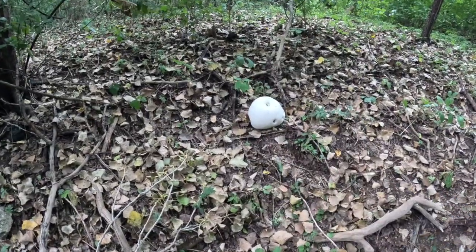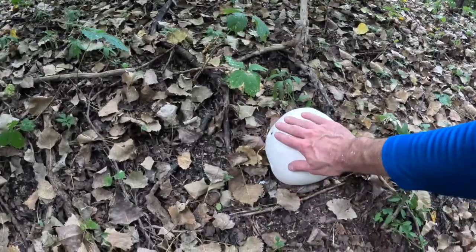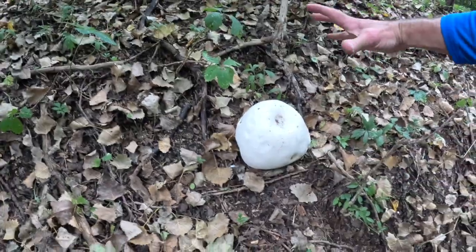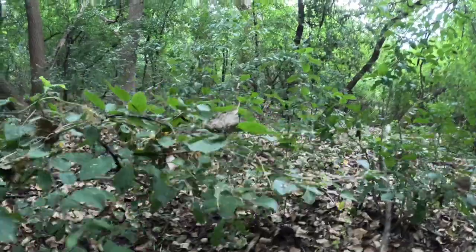Okay guys, we're in the woods with the bottle dump, and right away I came across this giant puffball mushroom. They are so otherworldly, and they get massive. They can get about this big around. I think I see another one in the distance there.